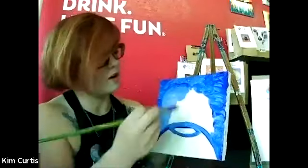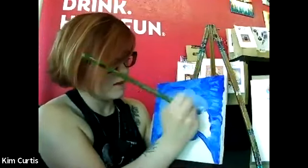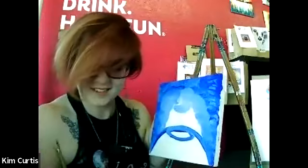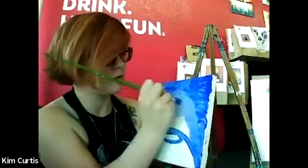A little goes a long way, so I always recommend just start with a little bit and you can always add more. It's much easier to add to a painting than it is to take away, as it is with most things. So I'm just going to kind of finish this up pretty quickly here.